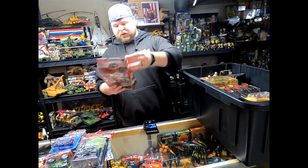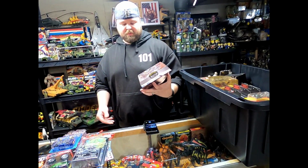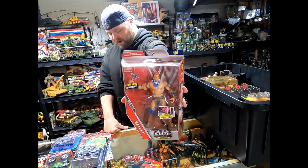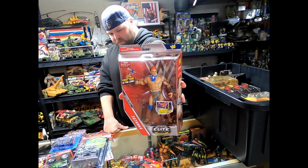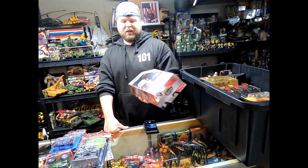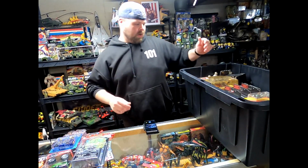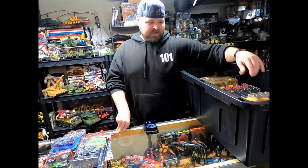I know somebody asked in the last video if I collect any wrestling stuff. I don't really, but you know, people make fun of me for this. I was a big fan of Tatanka when I was a kid. I saw this at Marshall's or TJ Maxx, one of those, and picked it up for, I pulled the price tag off, like $7, I think. They were super cheap. But that's going to be the only real wrestler that you see in my collection.